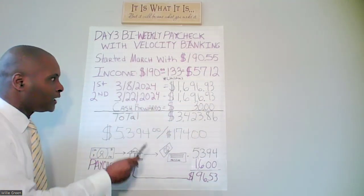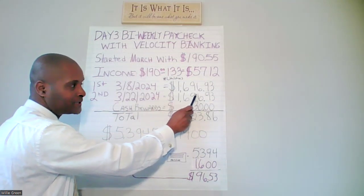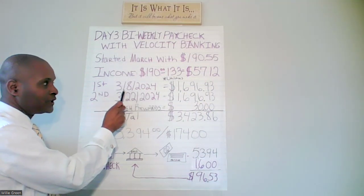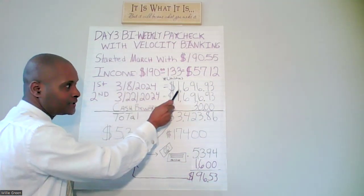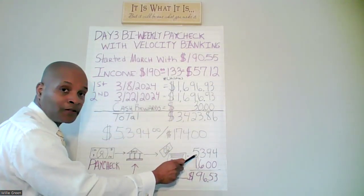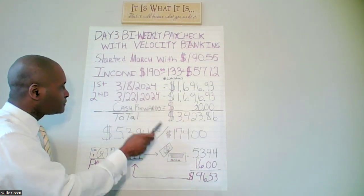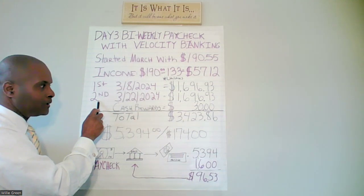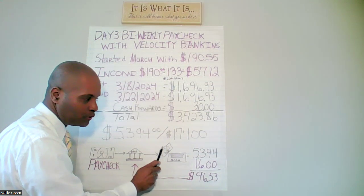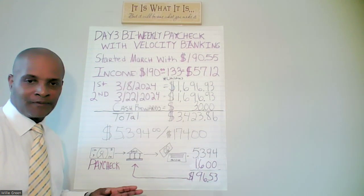Every 2 weeks, I'm bringing home $1,696.93. I will be paid the first time on the 8th. The $1,696 is going onto this $5,394 debt. When I get paid a second time, this $1,696 is going onto the $5,394 in debt as well.